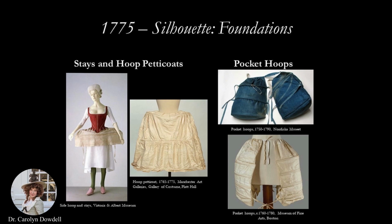Stays create the desired conical torso shape. Hoop petticoats and pocket hoops widen the shapes of the skirts, but fairly gently. This is particularly in comparison, or as opposed, to the extreme proportions from the middle of the 18th century.